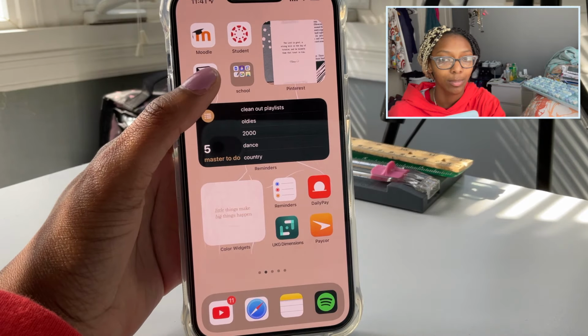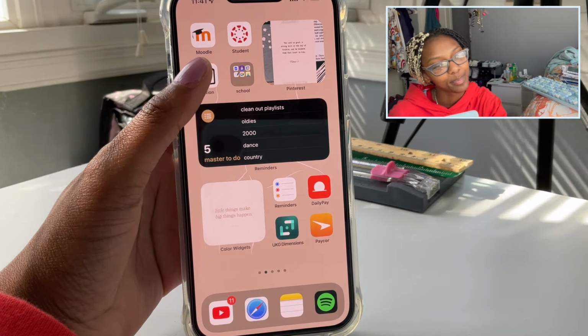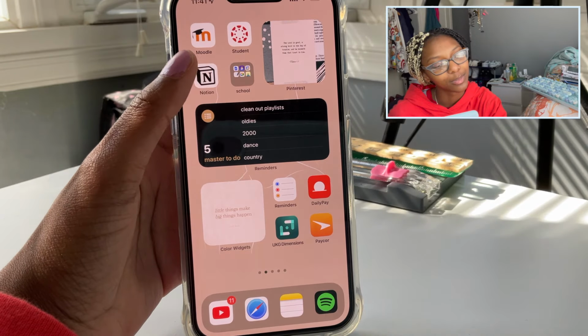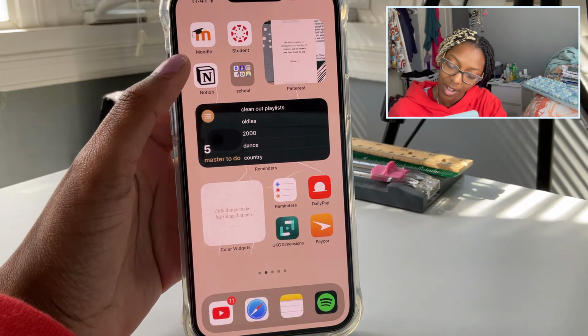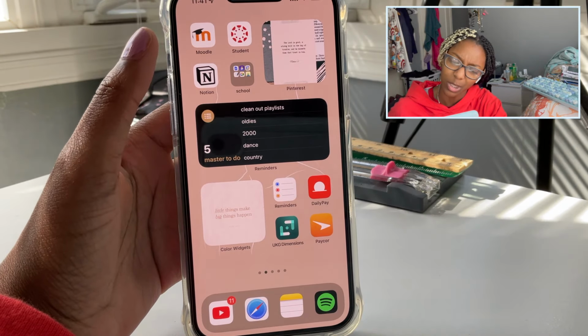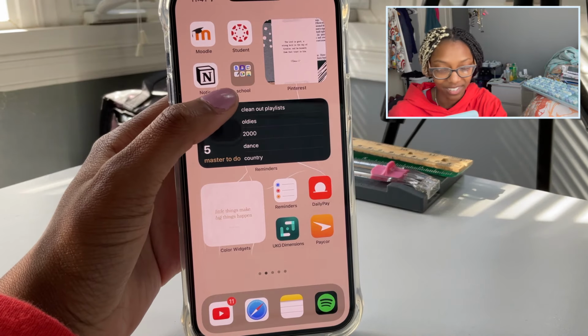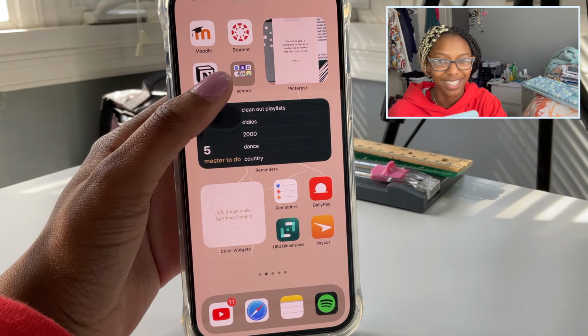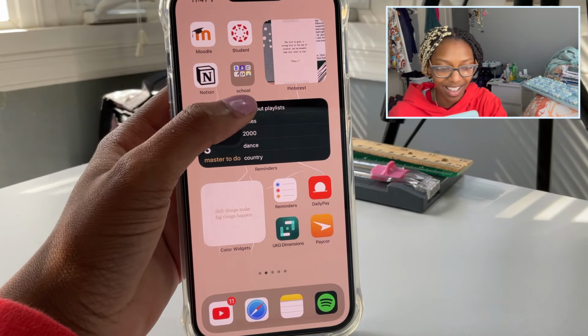Student is how I keep up with my assignments for my high school classes. But it's really called Canvas. Yeah, it's called Canvas. I don't know why the app is called Student, but anyways. Then we have Notion, which you guys know what that is. And if you don't, go check out my Notion tour. I'm filming another one soon too, so you know.